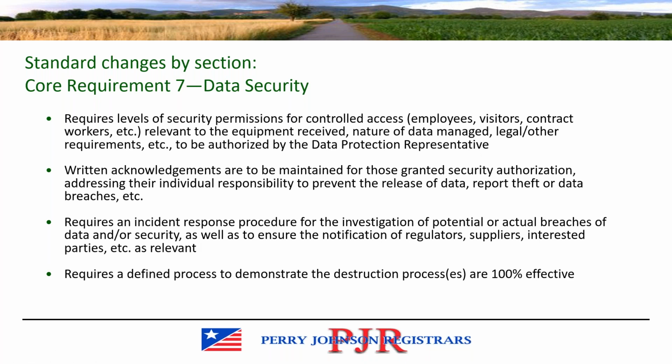Core Requirement 7 also requires levels of security permissions for controlled access, again, based on the data protection representative's involvement and the types of equipment received, nature of data managed, things like that. There will be a lot of considerations here. It requires written acknowledgements be maintained for those granted security authorization, requires an incident response procedure for investigating potential or actual breaches, as well as a defined process to demonstrate 100% effectiveness of the destruction processes.